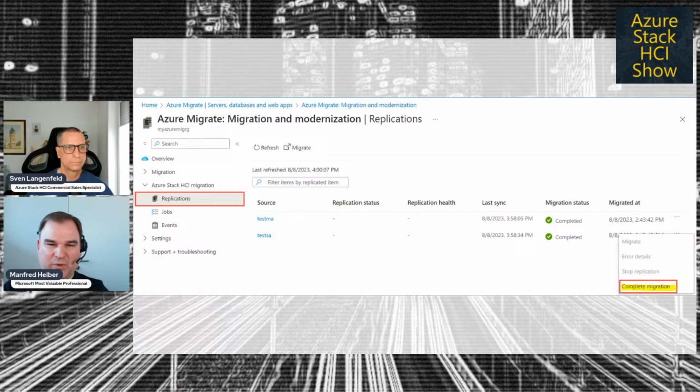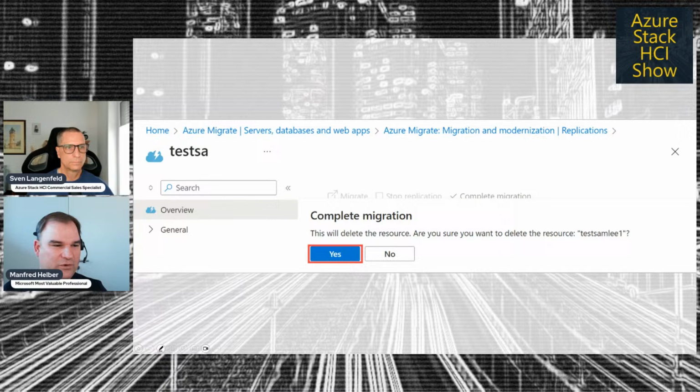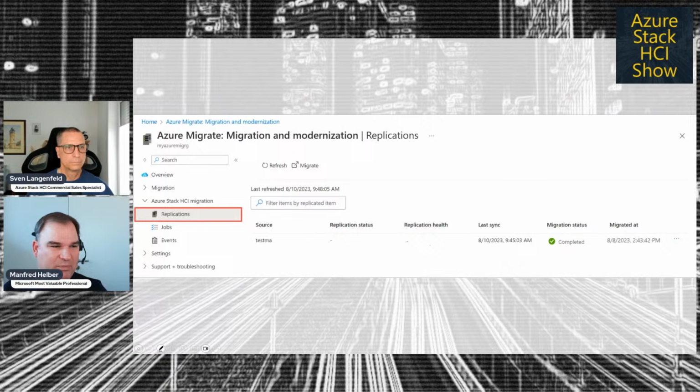And when you complete the migration, you can decide in the wizard if you remove the virtual machine from the old host or if you turn the virtual machine off and keep the virtual machine for maybe backup things or maybe some testing on the old environment.